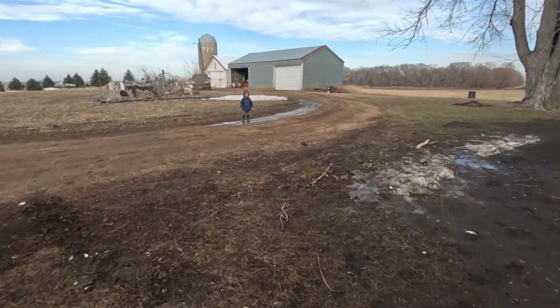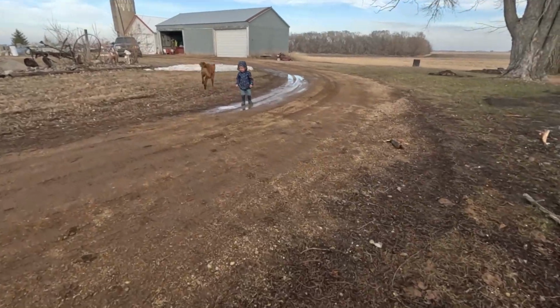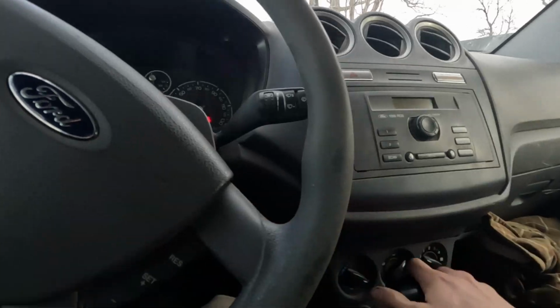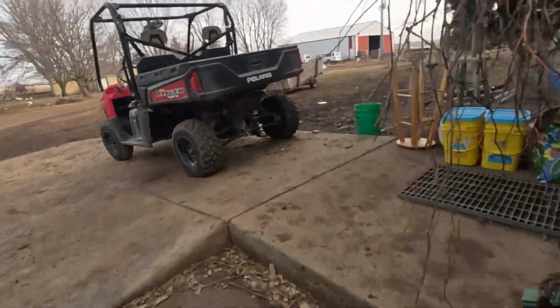Mommy's going to come out and get you. She was sad too because she was stuck on the deer. That door was locked.